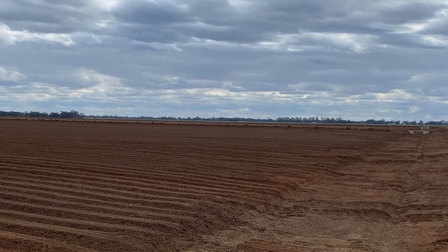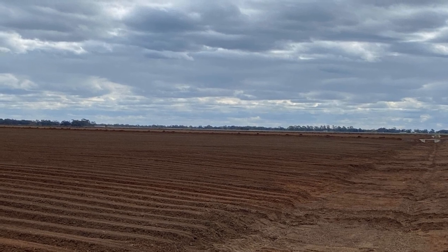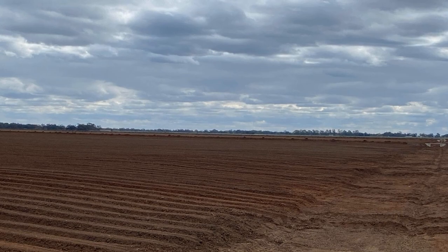Now, as yet, neither of these blocks are on the internet at the moment. They'll go up in the next couple of days. But if you'd like a sneak preview, that's the advantage of listening to the report. You'll be able to jump in there and book an early inspection.